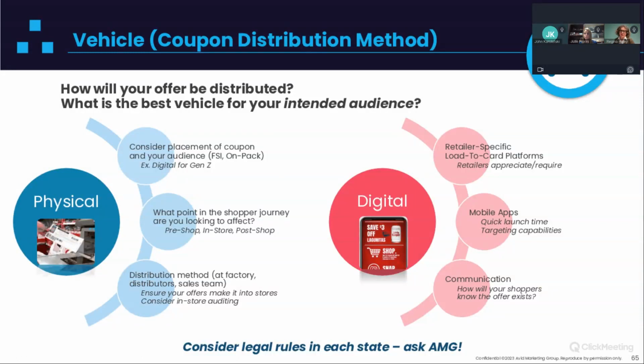Mobile apps, a good consideration for mobile apps is that it's a quick turnaround time and has more targeting capabilities. So if you really need to hone in on that soccer mom in New Jersey, mobile apps will be more likely to do that. And then finally, communication, which we're going to get to later, but with digital vehicles, communication is just really key to let your shoppers know that the offer exists.